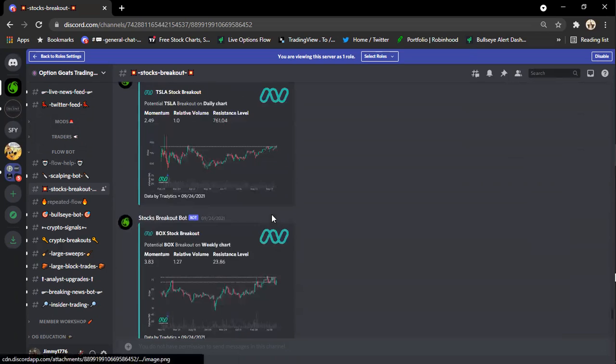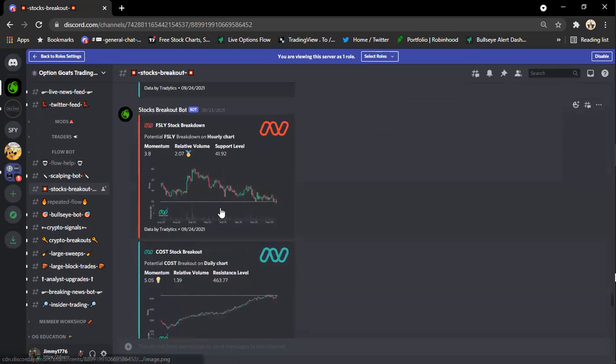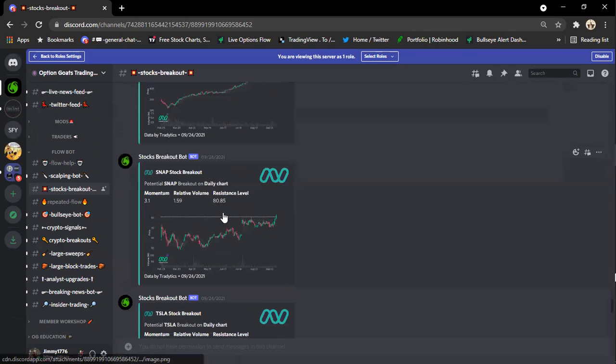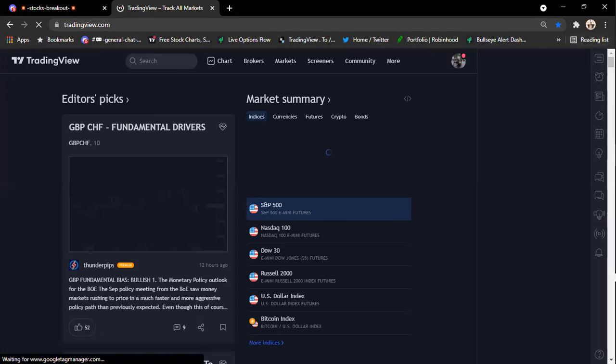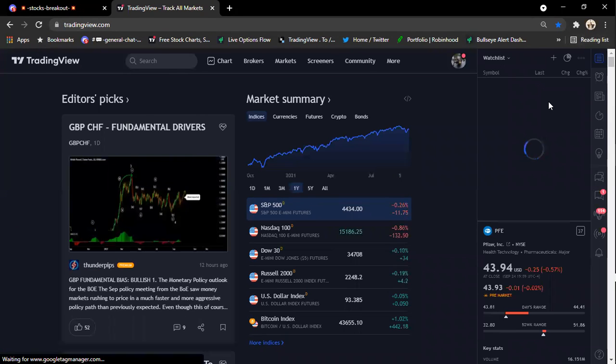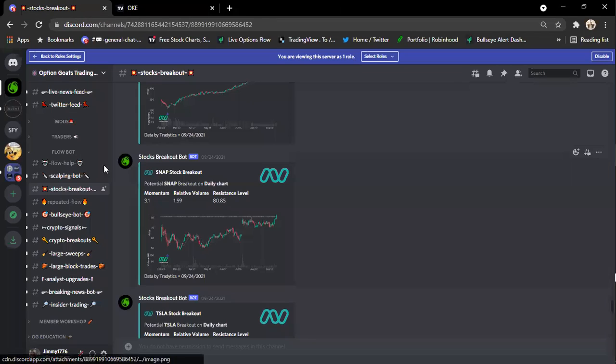This spits out signals all day. And it gives you the chart, so you can see whether it's even worth looking at in TradingView. Instead of me having to open up my TradingView, I can just do this and look at this.